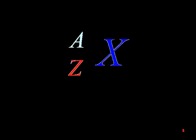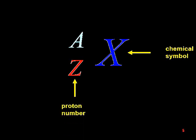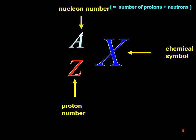So here is an atomic symbol, which for those who are taking chemistry you should be familiar with. The chemical symbol in this example is the giant X. The proton number, or number of protons in the nucleus, which defines what the element is, is the Z value here, the lower number, and the top number is known as the nucleon number, and that is the number of protons plus the number of neutrons in the nucleus of that atom.